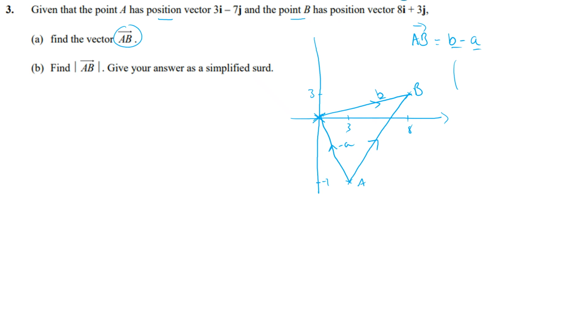So B is going to be, in terms of the column vector, 8, 3 minus A, 3, minus 7. I like to work in columns, so you can just do the i's on the top, so that's 8 minus 3, 5i, and then 3 minus 7 is plus 10j. So that is the vector A to B. It's going to be 5i plus 10j.